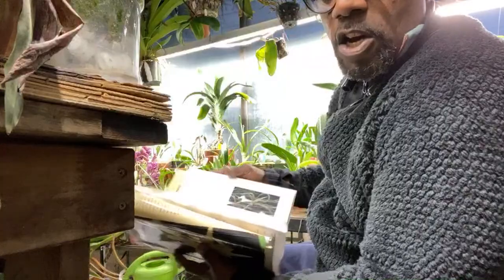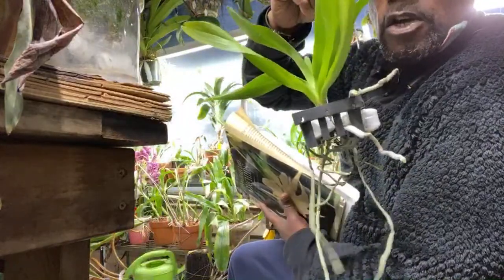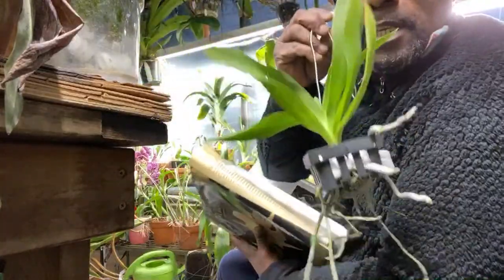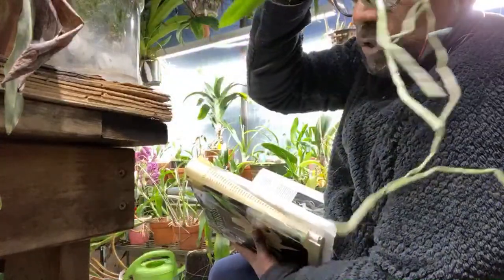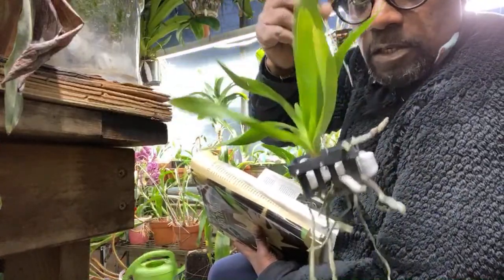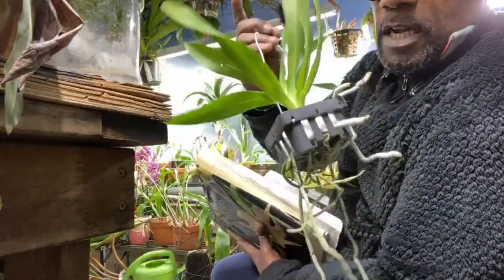And these do get large. So this looks like it would be a keiki, but they do bloom at a small age. So this is probably close to blooming size, I would say. What I plan on doing with this is I'm probably going to mount it for sure, or if I ever get one of those ceramic cylinders, just set it in and put maybe some big lava rocks or something chunky like that. That would work perfectly for it. But right now, I'm inclined to mounting it.